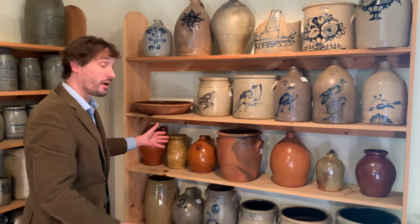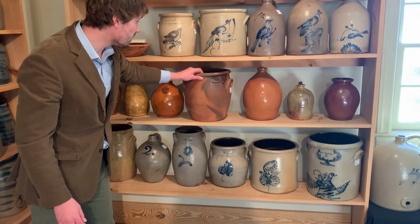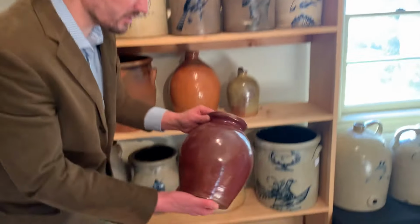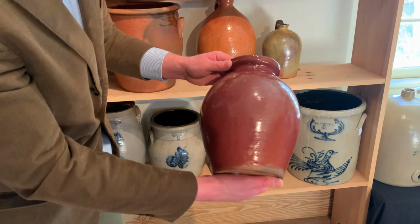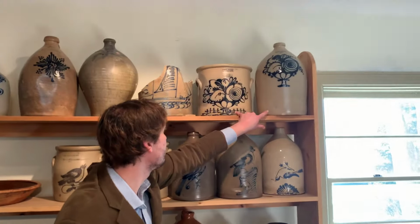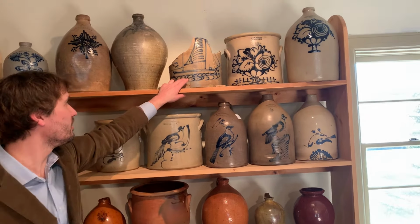Moving along, we have some Redware, including this A. Wilcox unglazed jar. Really nice maroon glazed jar from New England. This is a really interesting glaze on this example. Couple Norton urn pieces. This is a rare survivor. We wish it was the whole thing.